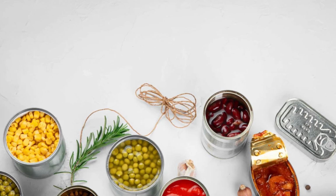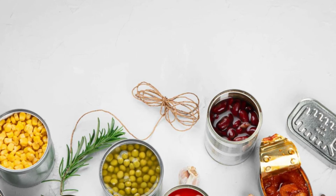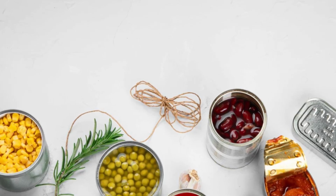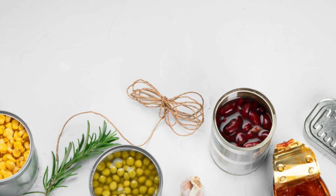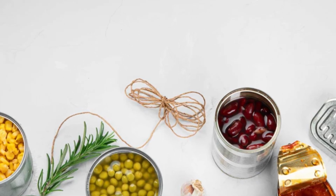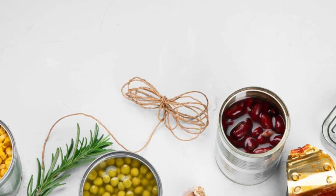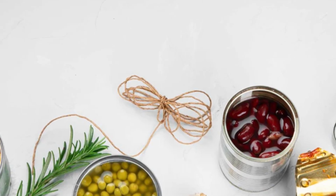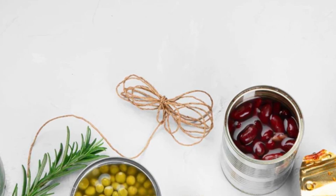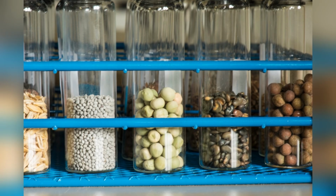What can consumers do? Choose products in glass containers when possible. Glass is inert and doesn't leach chemicals into food. It's more expensive and heavier to transport, but it eliminates metal and plastic liner concerns. Look for BPA-free can linings. Many manufacturers now advertise this. Understand that BPA-free often means substituting other compounds that aren't necessarily safer, just less studied, but it's still probably better.